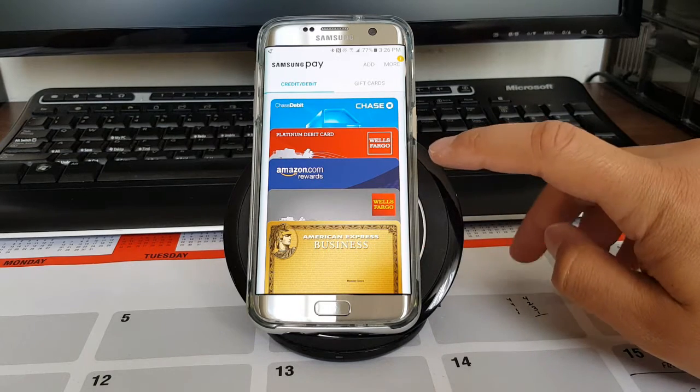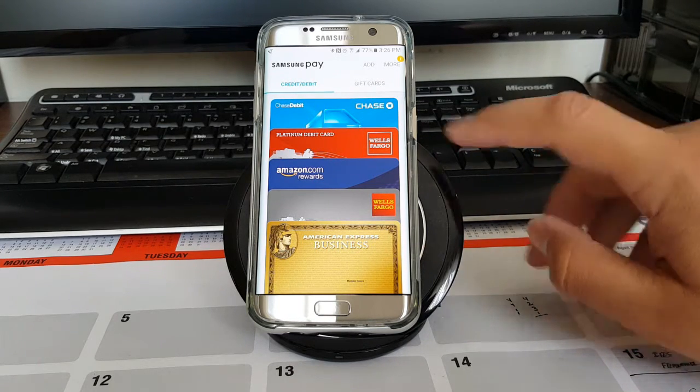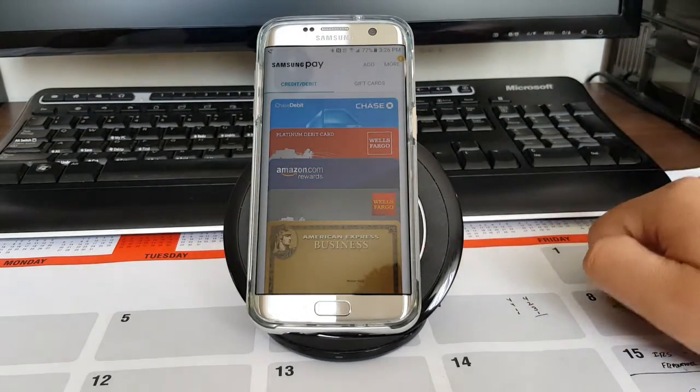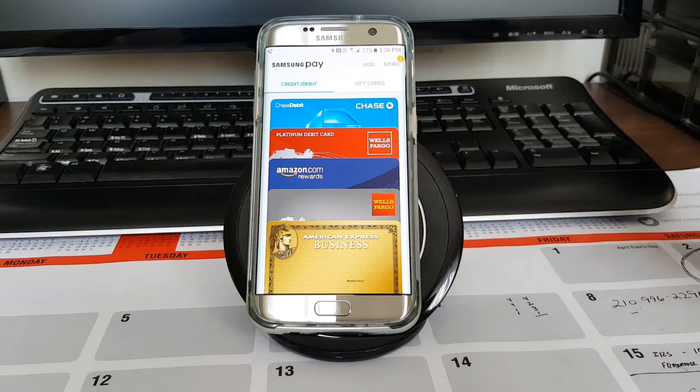This credit card here, this other dark blue one, Amazon.com, is powered by Chase. This one I was not allowed to put into Android Pay, but here on Samsung, as you can see, I have multiple cards available here, and I'm highly impressed because I thought there was more support for Android Pay than there was for Samsung Pay. I guess I was wrong about that.